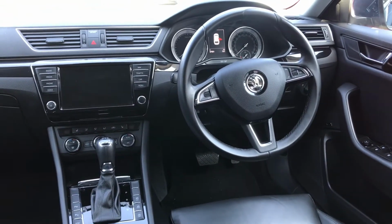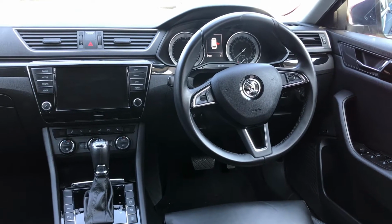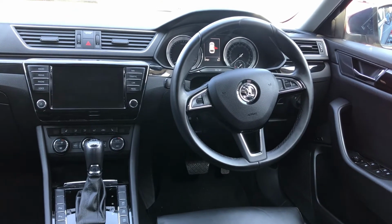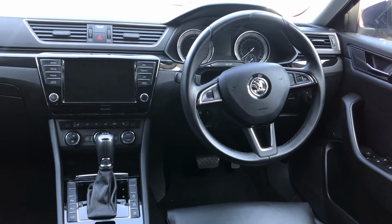Bluetooth connectivity, front and rear parking sensors with Parktronic function, adaptive cruise control, blind spot monitoring, lane assist and front assist are also standard.